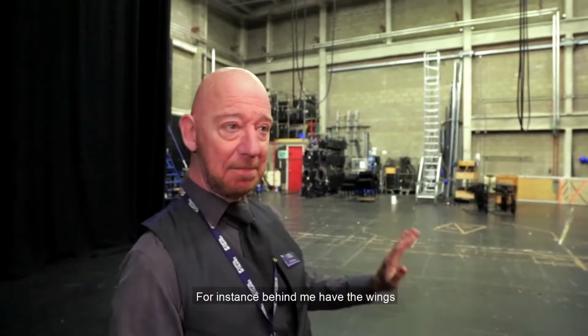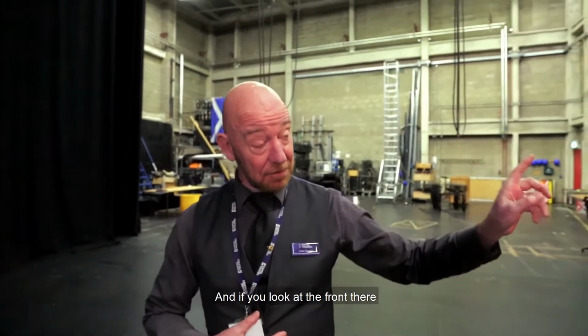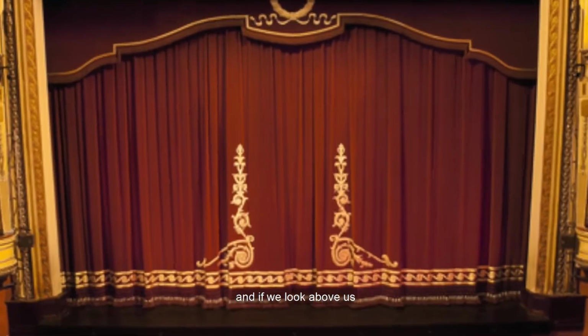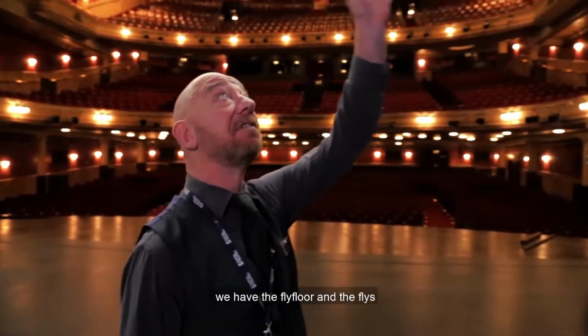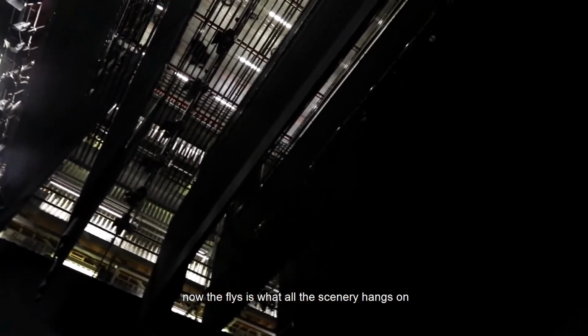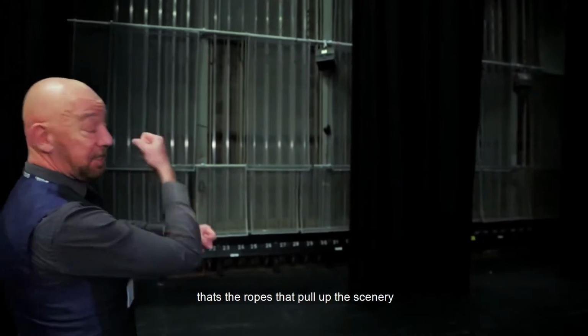For instance, behind me we have the wings, that's the wing space there. And if you look at the front there, we have the tabs, which is the front cloth. And if we look above us, we have the fly floor and the flies. Now the flies, that's what all the scenery hangs on. And if you see the ropes here, that's the ropes that pull up the scenery.